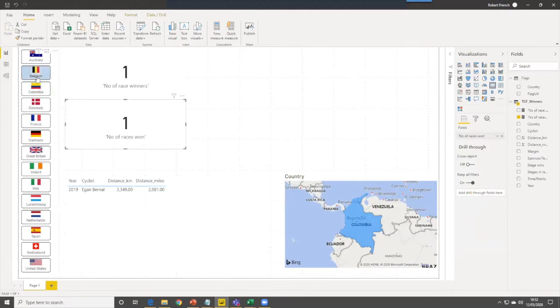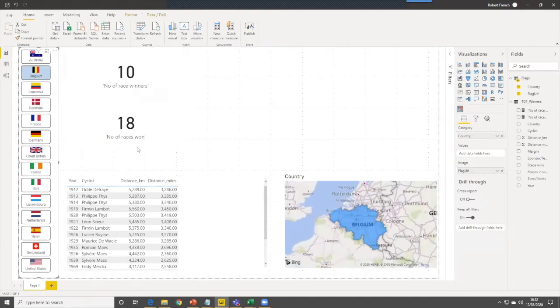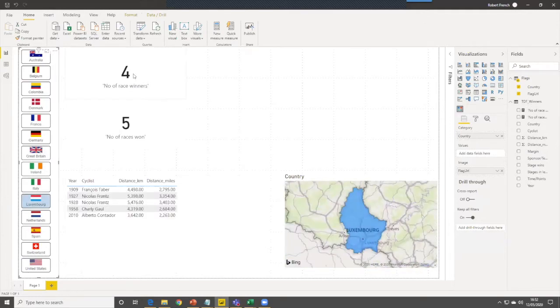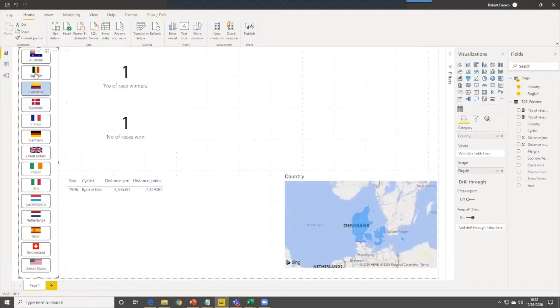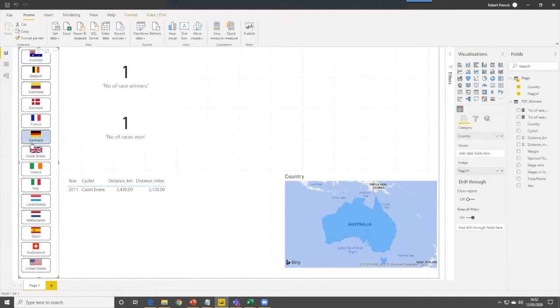So if I click on, say, Belgium, you'll notice that there's 10 race winners, 18 races between them. If you click on, say, Luxembourg, we have four race winners and five races. So one, two, three, four winners, five races between them. The thing about the DAX expressions is they are filter context aware. So when we filter, it will automatically update the calculation and change it on the fly.